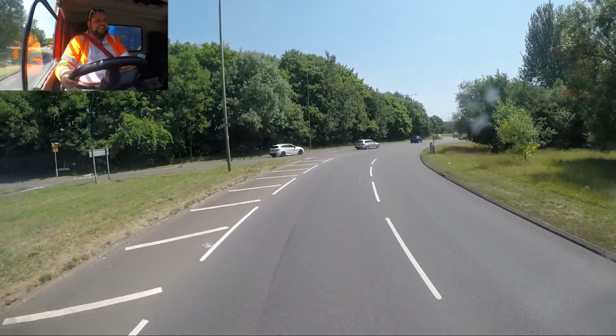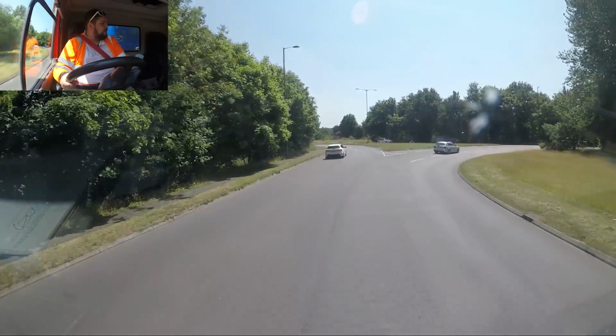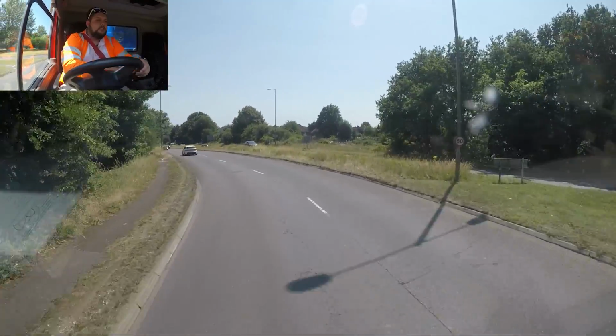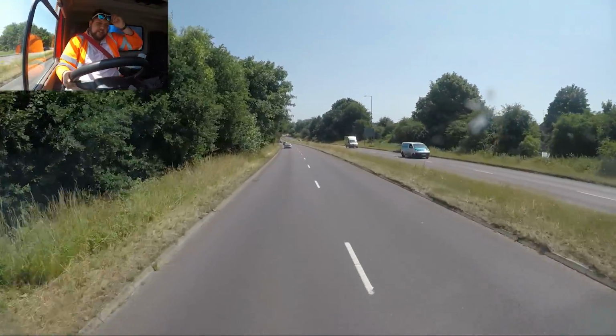Bless me. White car's going to come out into the junction, plenty of time. Not got to worry about it, and we're now going to indicate off. Excellent. And we checked our mirrors plenty of times, but never enough, so we're going to keep checking them.